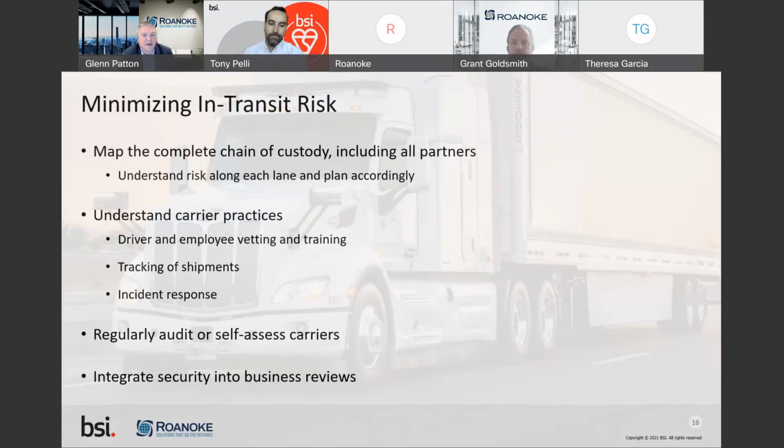Yeah, and I was going to say, I think adding further to the challenges of the logistics community is these contracts that they're being asked to sign at times, where they're being held accountable for the actions of the carriers. So there's a lot to do as far as ensuring the supply chain and how to minimize those in-transit risks.